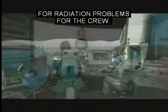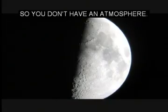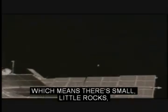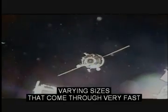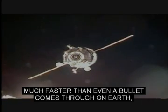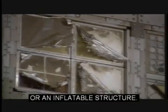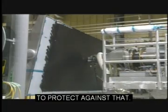We also have to look out for radiation problems for the crew. The moon is going to be like living in a vacuum. So you don't have an atmosphere, you don't have air, we have to take that with us. We have the micrometeoroid threat, which means there are small little rocks, of varying sizes, that come through very fast, at very high speeds, much faster than even a bullet on Earth, that can hit the structure and punch a hole in it. And that's the same whether it's steel, composite, or an inflatable structure. So whatever we put up there, we have to put up a protection layer to protect against that.